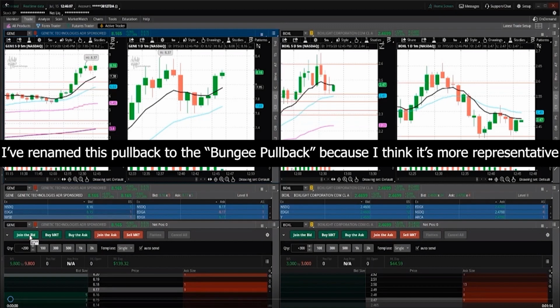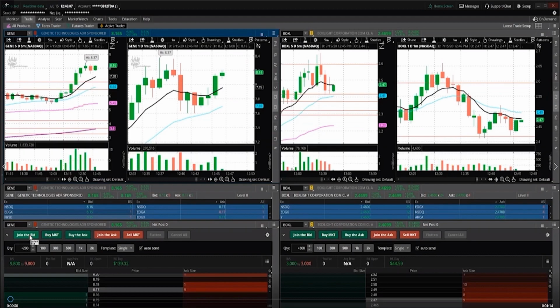So the first type of pullback we're going to take a look at is the extreme pullback, which is classified as a very intense, sort of irrational move in an upwards trend. And what's important when you're buying pullbacks of any kind is that it's above the VWAP, because if you're trading below the VWAP, it's no longer a pullback, but you're looking for a reversal. So anyways, we'll hop into these trades and we'll kind of see what I was doing.